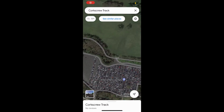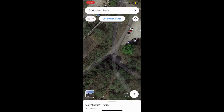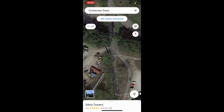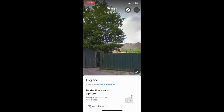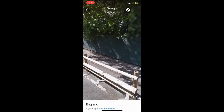I know it's just there. I hopped on Google Maps to show you where you can find this. Whilst walking into the park, as you can see, those are some of the River Rapids boats. But if you go Street View, and whilst you're walking into the park, you need to take a peek through that little gate over there.